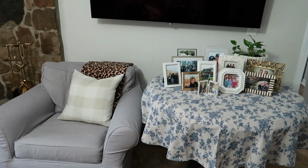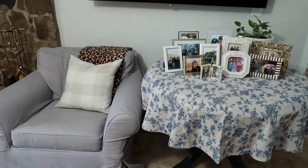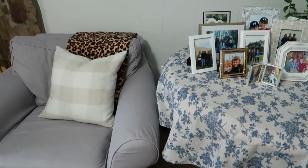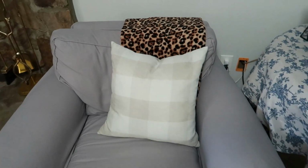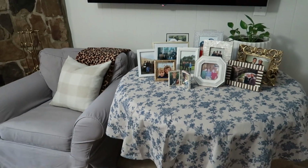Okay, yes, I like that for the fall and winter time. I really like the added texture and warmth. I really like the way the patterns play together. And then in the summer, I'll probably change it for something different. But yay, you guys are gonna have to tell me what you think.